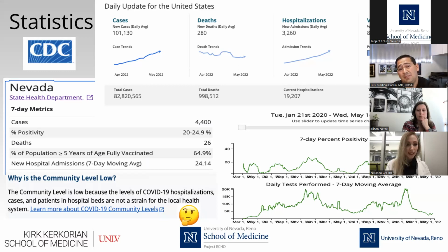280 deaths per day, which are 280 too many. And you see a steady rise in hospitalizations averaging about 3,200 a day. When it comes to vaccinations, 82% of the population have at least received 1 dose. But you could see that that is really not enough.